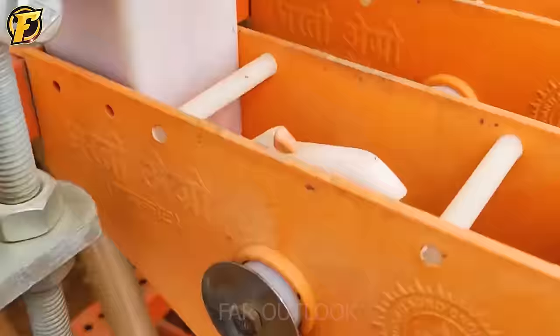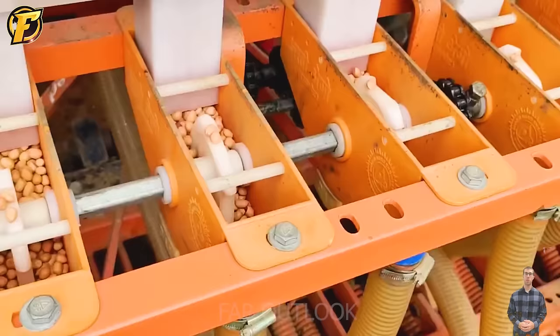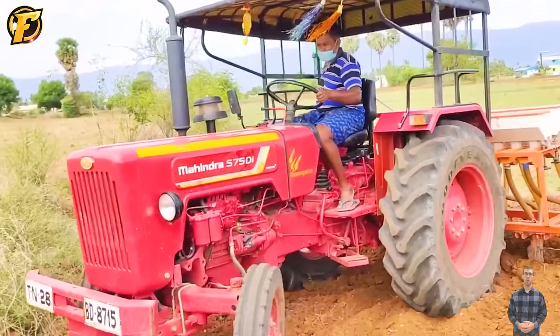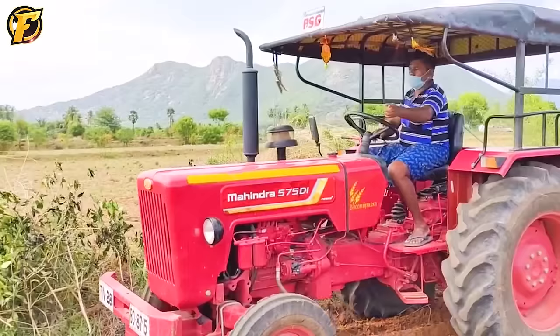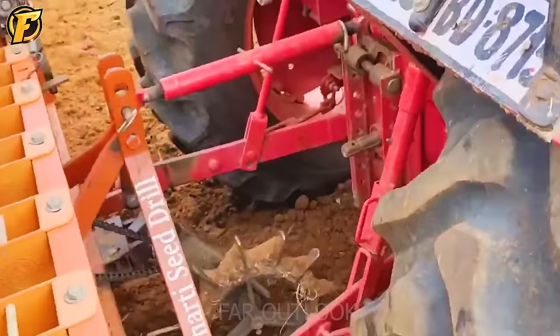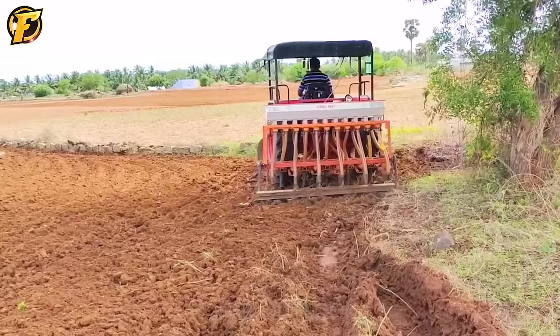The Mahindra 575 Di tractor seed drill machine is equipped with a seed separating mechanism to ensure the even distribution of seeds without getting stuck in the delivery tube. This device can also adjust the seed rate per square meter of land, helping users save on the number of seeds while still ensuring quality for future crops.